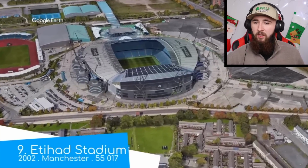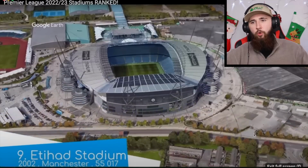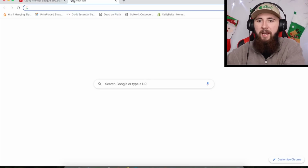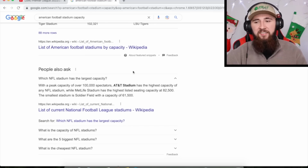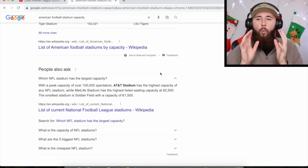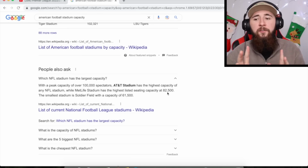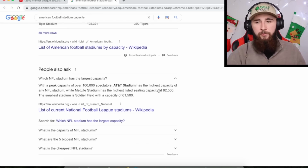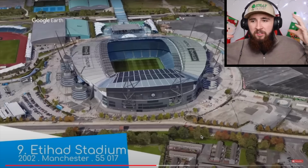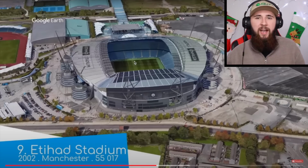Etihad Stadium. The champs have themselves 55,000 people. I want to look up a normal American football stadium capacity. Okay, so the largest American football stadium is AT&T Stadium, which can seat over 100,000 spectators. That's ridiculous. And this is professional. This is NFL, by the way. And then the smallest NFL stadium is Soldier Field, which holds 61,500. So now I have an idea of what to compare it to. That's crazy to me. I always thought American football stadiums only held like 20,000 for some reason.